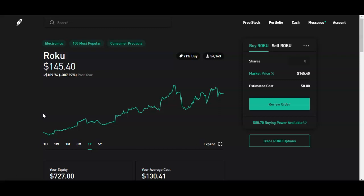If you're not interested in buying right now because you're afraid of the volatility, you can trade options. But if you take a look at the 1-year chart, we were down at $35 on December 13th, and now we're up at 145. So this is in less than a year, but we're still only at a 17 billion market cap. So how much room does Roku have left to run?